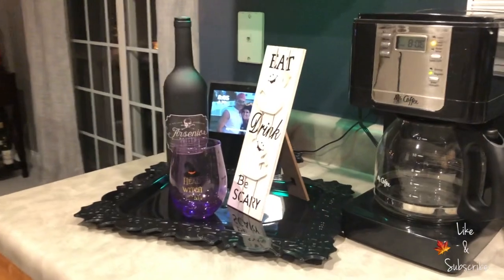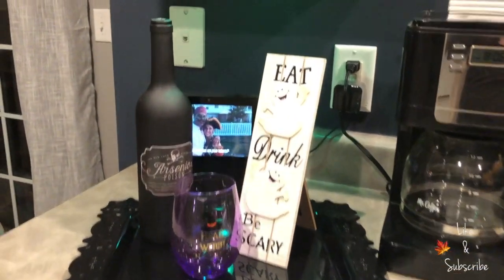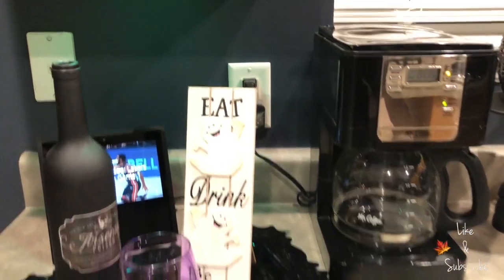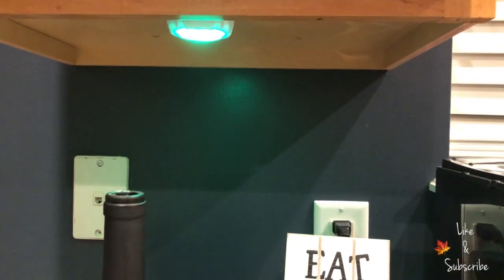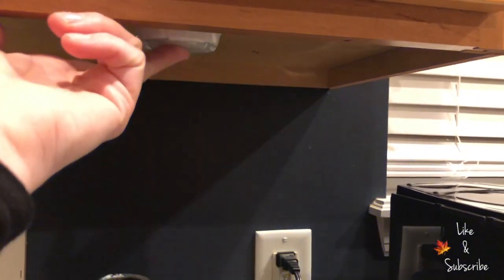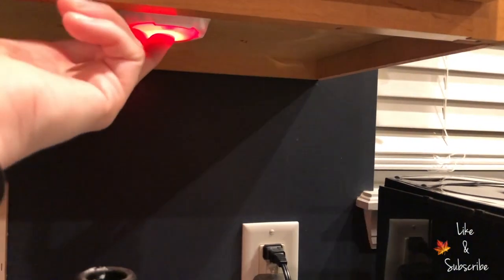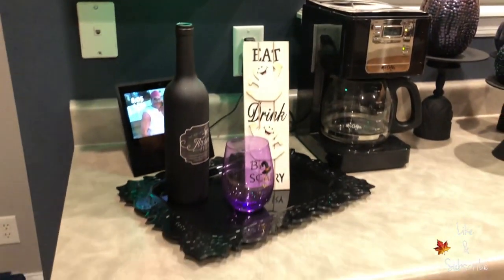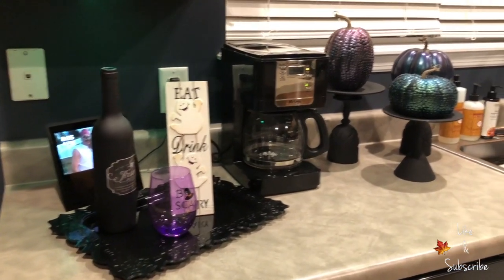And then over here, all I did was add a wine glass, a wine bottle, and a little sign that I had from last year. But I also have that light up here also. Let me show you what they do. There's blue, white, and red. I like the red too, but right now I kind of like the green. So that's that. Let me show you guys what it looks like at night.